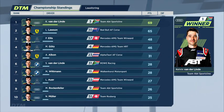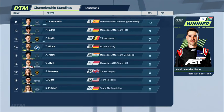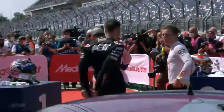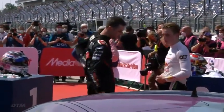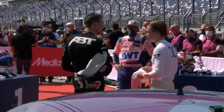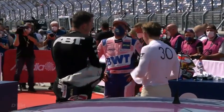There you go. That's great sportsmanship. Big smile on the face. They enjoyed that. Racing hard, but full respect to each other. They really, really enjoyed that battle. I think Liam is really enjoying his time in the DTM. Ultimately, I think his focus is going to be on single-seaters and, from his point of view, hopefully a career path to Formula One. But you know, I'm very happy to have him with us in the DTM this year.